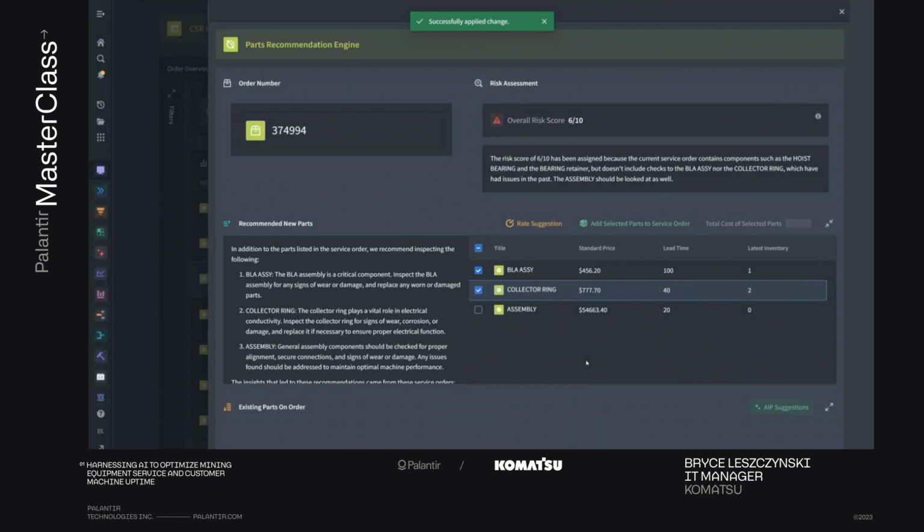The other piece to note here is really the risk assessment. One of the things we wanted to keep as our North Star with this application is how we are maximizing our customer machine uptime at the end of the day. So the risk score that AIP is generating takes into consideration the likelihood that this major component makes it back into one of our service orders within the next, say, 6 to 12 months if some of these recommended parts are not added to the open service order. So AIP is giving us a risk score based on that information.